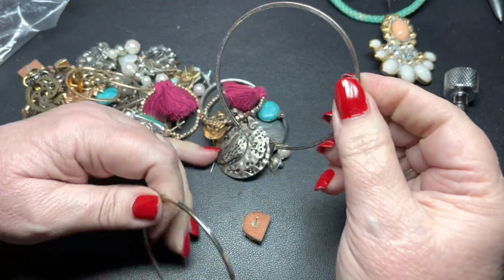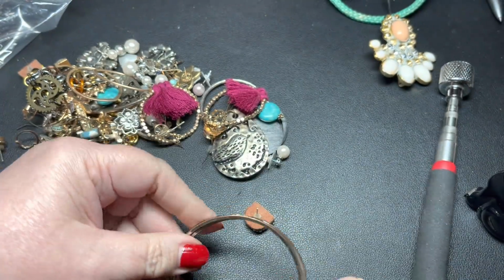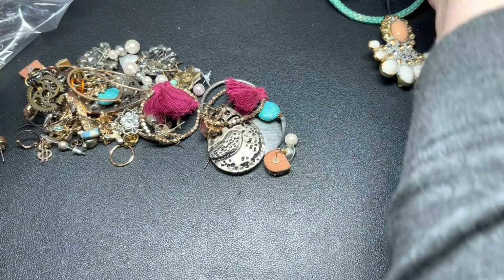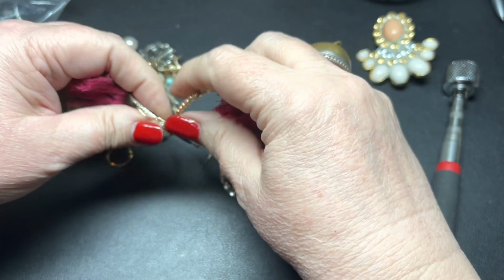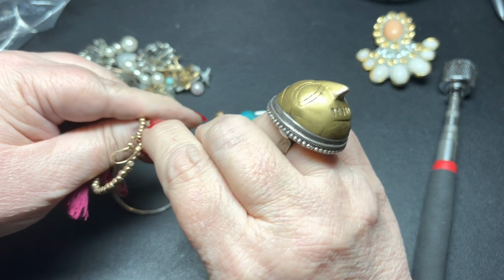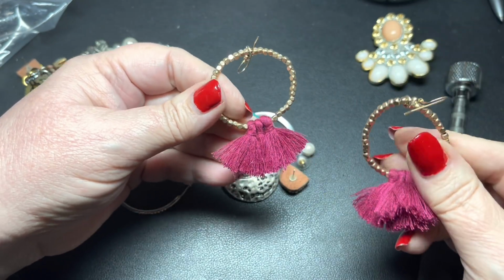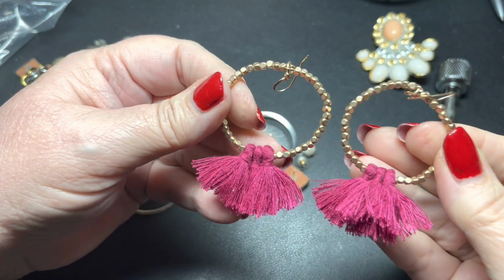Okay, we have these large hoops, and they are magnetic. They are large, as I said. They are a size 2 1/2 inches. And on these, I'm just going to say $1. We have these that are matching. And they are gold tone with a tassel. They look like that bracelet we had earlier. And they're wires, so you can move them about. I'm going to say just $1 on these.